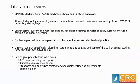So I conducted a literature review looking at all results, including academic journals, trade publications, and conference proceedings from 1967 to 2021 in the English language. And I looked at CINAHL, Medline, Cochrane Library, and PubMed databases. And my search terms were custom and molded seating, specialized seating, complex seating, custom contoured seating, and adaptive seating. And this is further expanded to include pediatrics, clinical outcomes, and standards of practice.